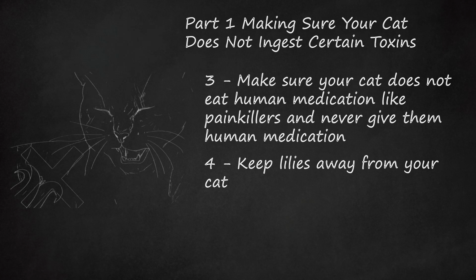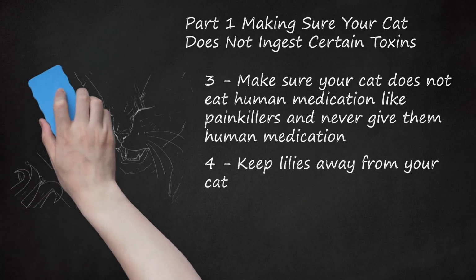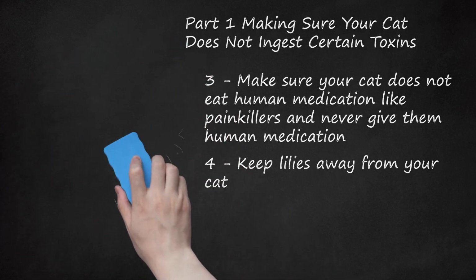While many cats do not chew on lily leaves, your cat could brush against the stamens of the lily and pollen would then be deposited on her coat, which she would groom off and ingest.